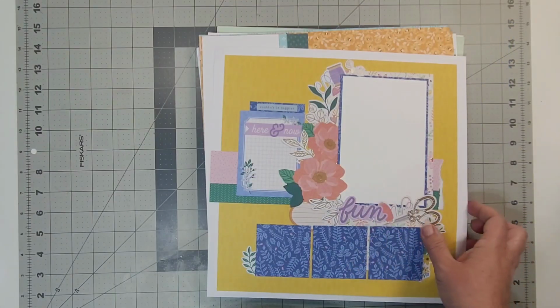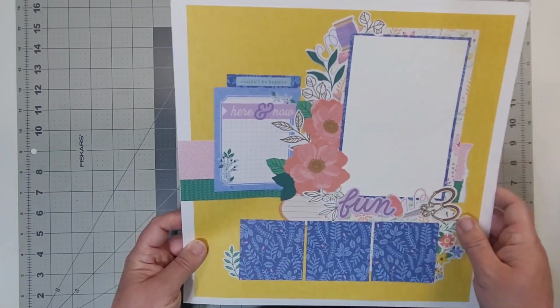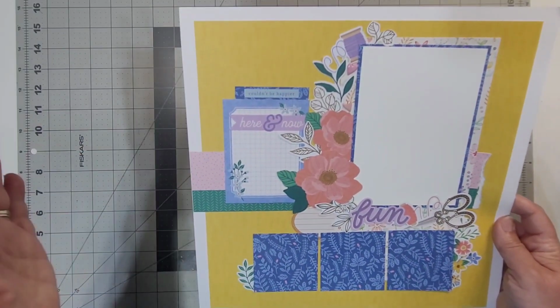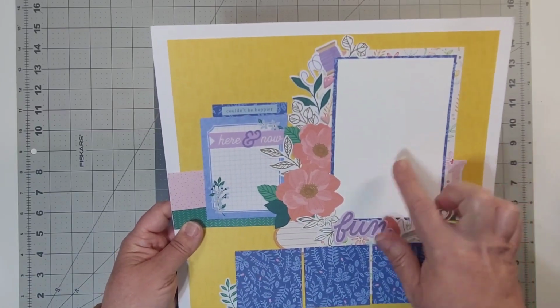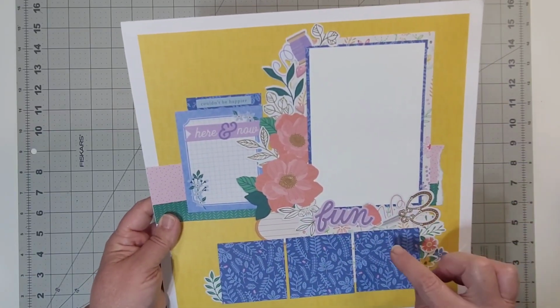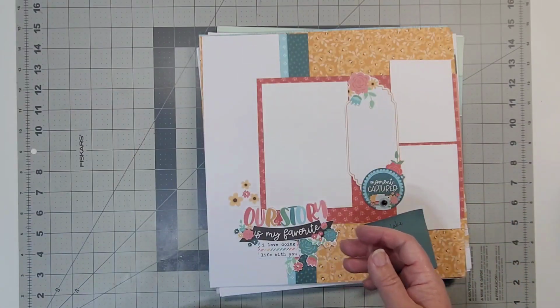And then this one, it was the bonus layout from our extra. And I did not do it exactly how she had her bonus layout. I used it as a guide, and then because I wanted specific photos, I just made it where it would fit my memories.